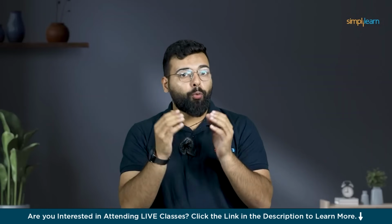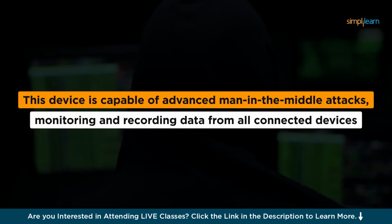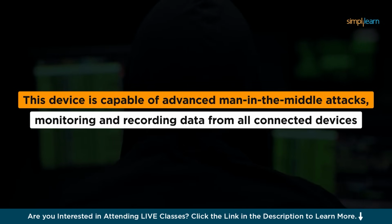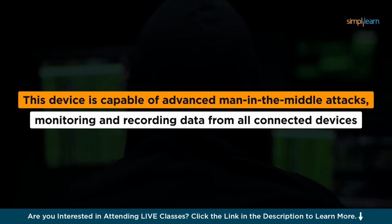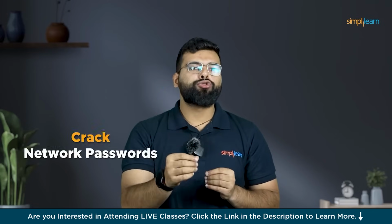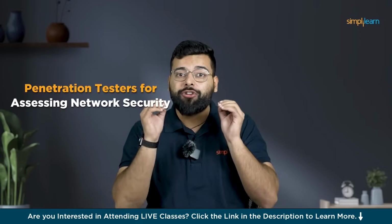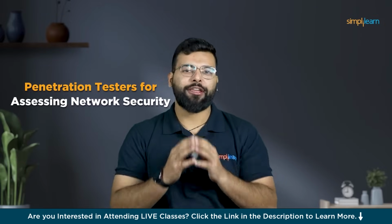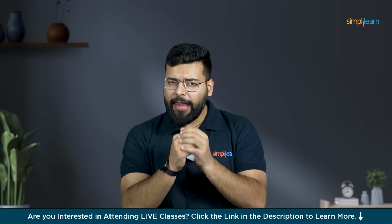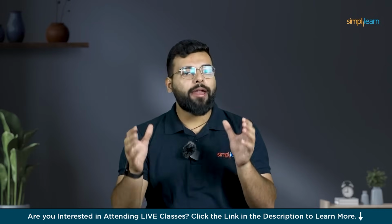Imagine connecting to what looks like a free public Wi-Fi only to have your data intercepted. This device is capable of advanced man-in-the-middle attacks, monitoring and recording data from all connected devices. Additionally, the Wi-Fi Pineapple can capture Wi-Fi handshakes, which can then be used to crack network passwords. Its powerful feature makes it a favorite among penetration testers for assessing network security, but in the wrong hands, it can be used for malicious activities, highlighting the importance of robust wireless security.